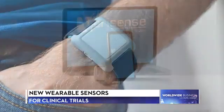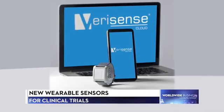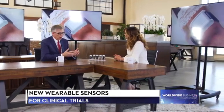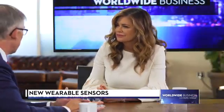And your company makes wearable sensors, so how can they help streamline clinical trials? Well, what we do with wearables is we are able to monitor those people and how they're feeling, how they're going. Are they limping more or less? Are they more active? Are they sleeping better? 24/7 throughout the whole period. So you get a much more accurate picture of how the patients are actually doing.